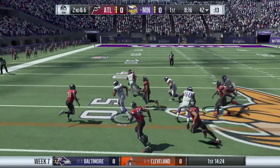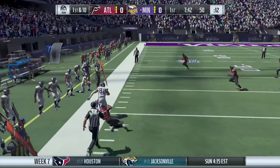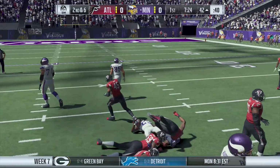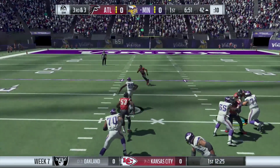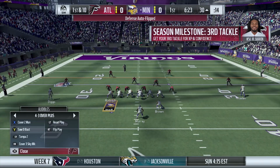Bradford then hands it off to Murray. He finds some running room off the left side, and he'll be brought down at the 50 to move the chains. The next play, Bradford throws a completion to Kyle Rudolph, and he'll get pushed out of bounds at the 45 after picking up 4. The handoff goes to Murray on 2nd down, and he's going to get taken down after a short gain, bringing up 3rd and 3. Latavius then gets another handoff from Bradford and picks up yet another first down on this drive. That's going to move the Vikings all the way into Falcons territory to the 30-yard line.